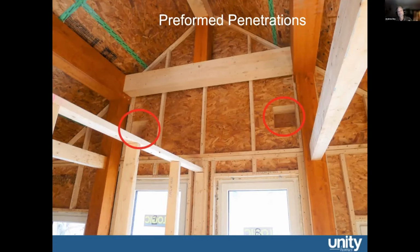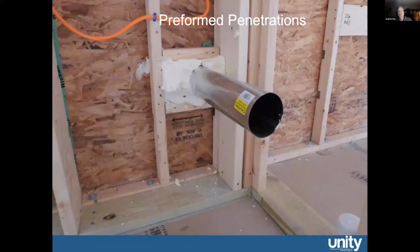We put all the mechanicals into the 3D model so we know where the penetrations need to be for things like, in this case, the intake and exhaust for the ventilation system, the HRV. But we do that as well for dryer vents and for outlets and exterior lights, plumbing vents. So here's a dryer vent.